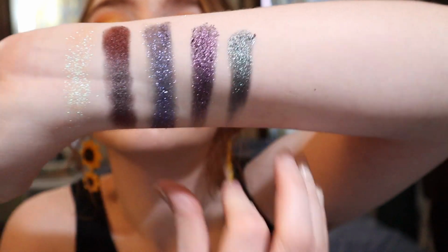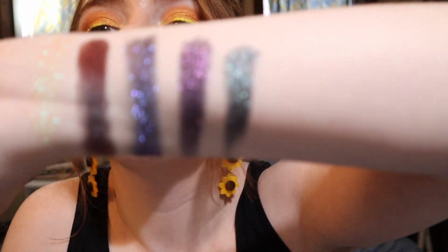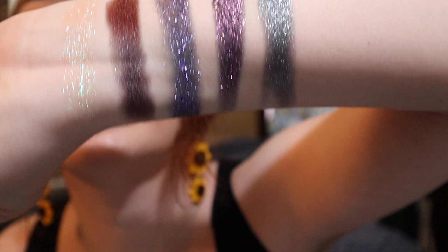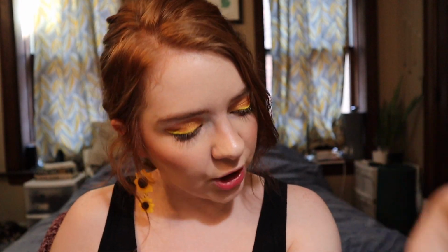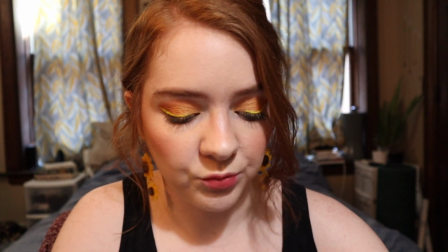And then here is Zombie. So there is the shade Zombie for you. It's kind of like a gunmetal green shade. Hopefully she can come out with something similar down the line because it is really pretty.